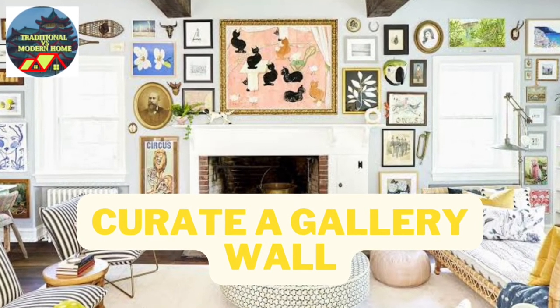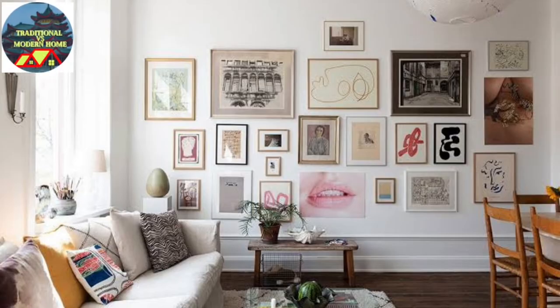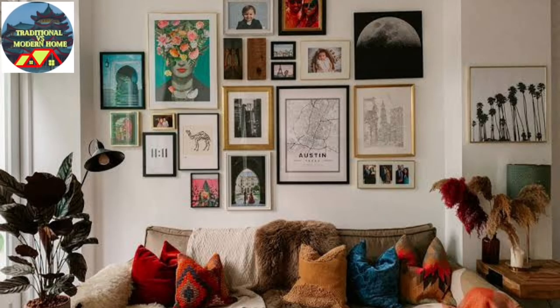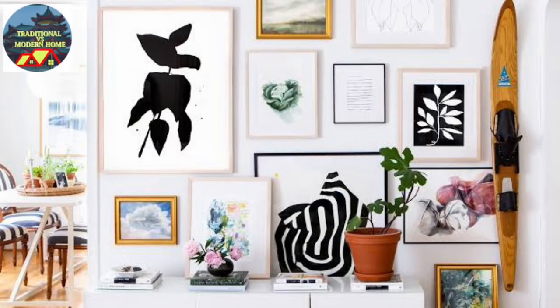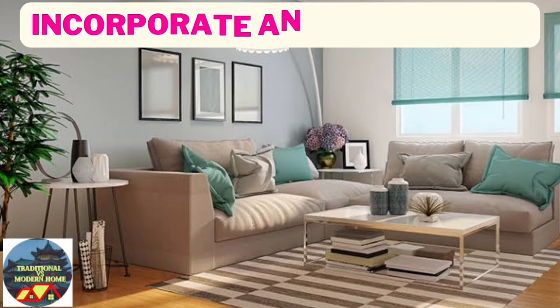2. Curate a gallery wall. Nothing adds personality and color quite like a gallery wall. Display a collection of art or photographs, or add wall hangings and other ephemera. Opt for simple, cohesive frames or bring in an array of ornate variations to mix things up. Pro tip: extend the gallery wall to the ceiling to create the illusion of a larger space.